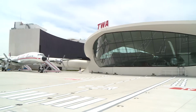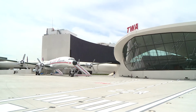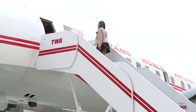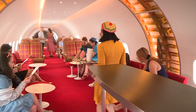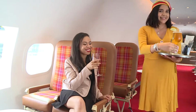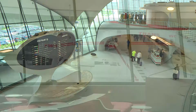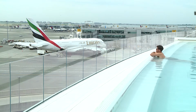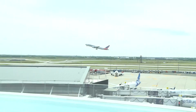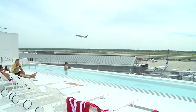And speaking of runways, here's one way to unwind. Climb aboard TWA's restored 1958 Connie, short for Constellation, airplane, now a cocktail lounge. It's the hotel of the future, inspired by a timeless past that still enchants visitors today. I think our goal was to make the airport a destination. Arielle Hixson, I-24 News.